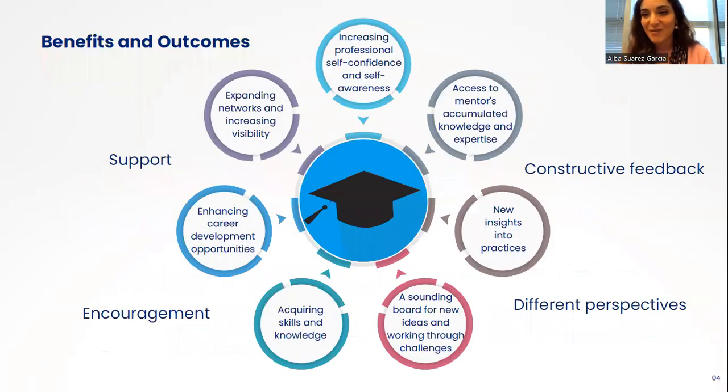So into a little bit more detail, this is from the student's perspective. So what can a mentee hope to achieve? Through the support, encouragement of the mentor, as well as the constructive feedback that they can provide, and the different perspectives that their lived experience can provide as well. These are some of the things that we're hoping students can gain.